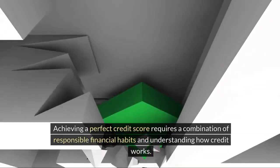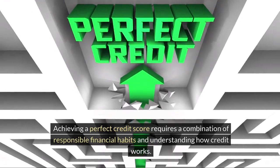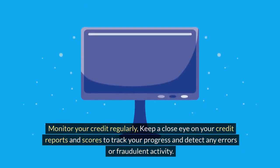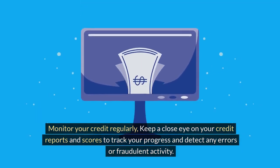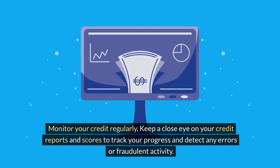Achieving a perfect credit score requires a combination of responsible financial habits and understanding how credit works. Monitor your credit regularly. Keep a close eye on your credit reports and scores to track your progress and detect any errors or fraudulent activity.